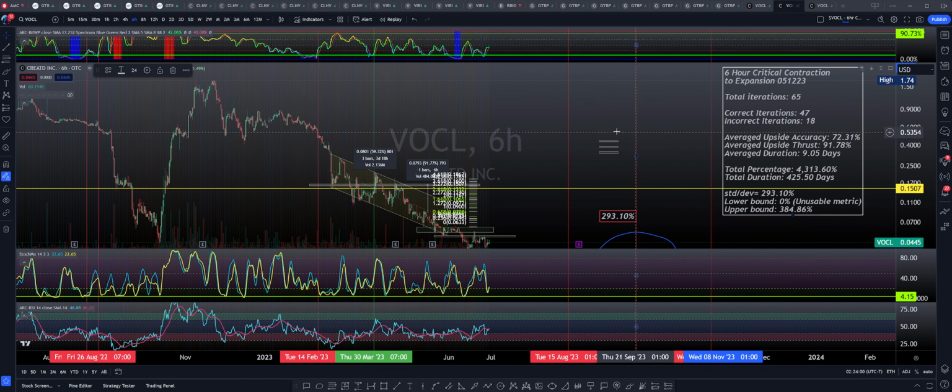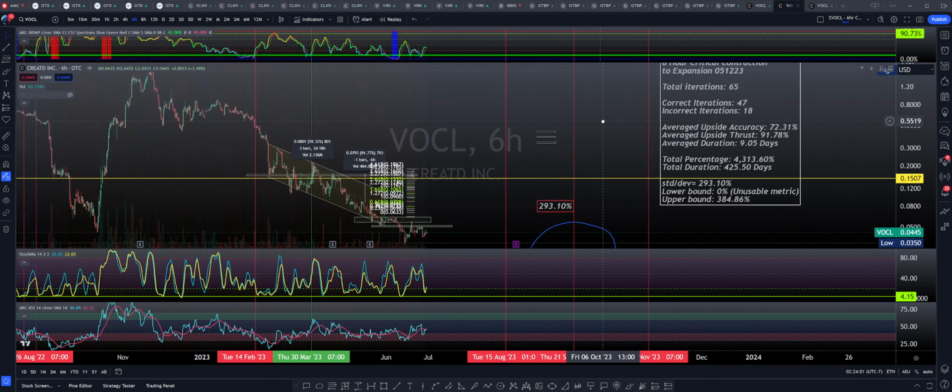Now, I did calculate the standard deviation from this move, and that 91.78 mean actually has a standard deviation of about 293.10%, with an upper bound of the first standard deviation being at 384.86. So 293% is actually laying within 68% of the results. If you're familiar with the bell curve of statistics, sorry that it doesn't look so good here, but yeah, within 68%, which is this bound here, you're actually looking at about 293% to the upside, right?